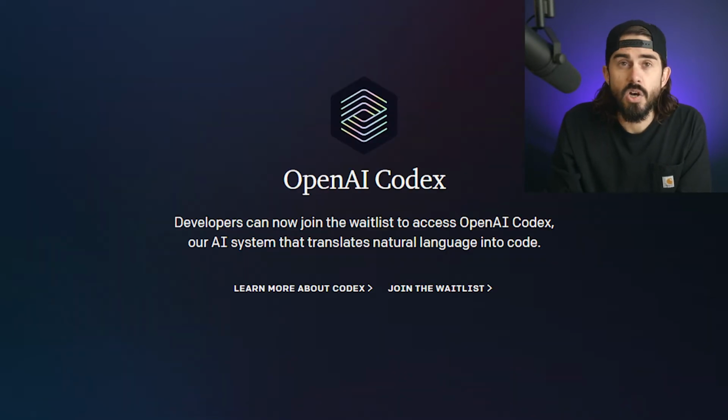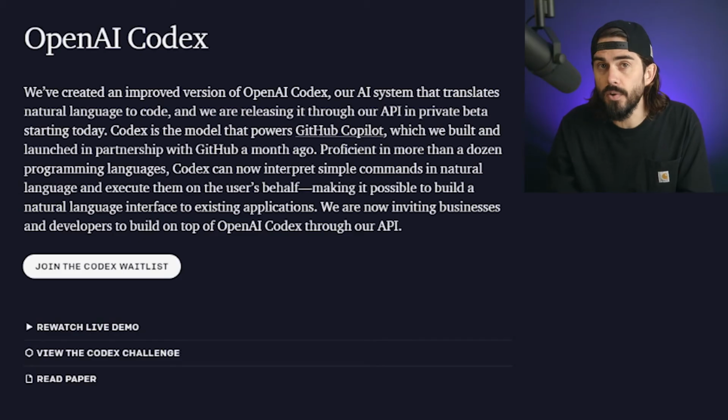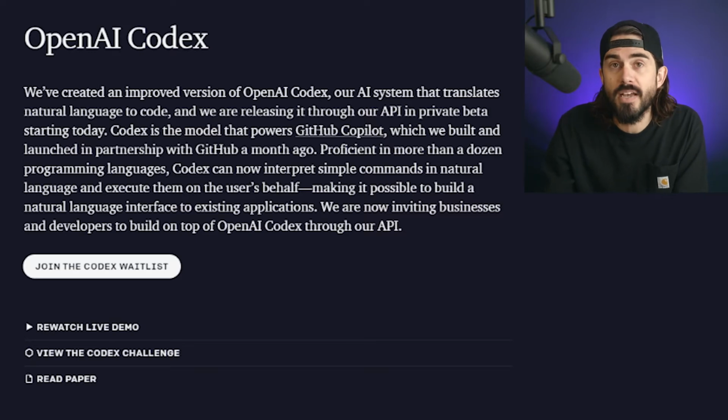OpenAI's newest release is called Codex, and it's kinda like GPT-3, but instead of generating intelligent strings of text for ad copy, web content, and emails, it's generating computer code based on natural language commands from the user.